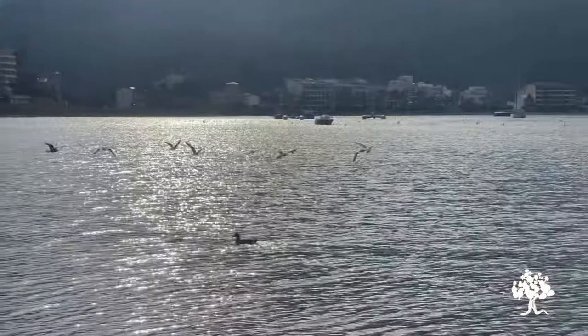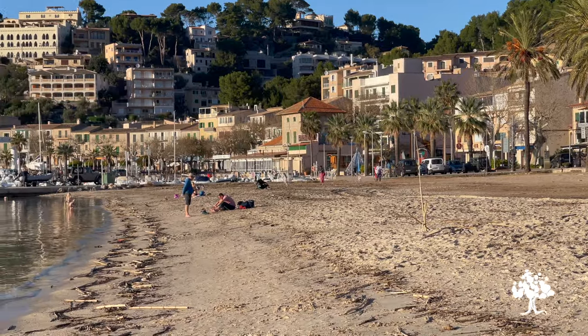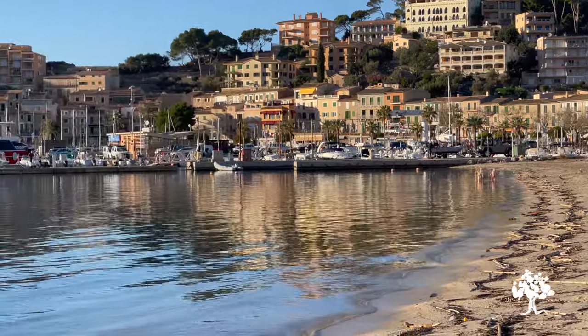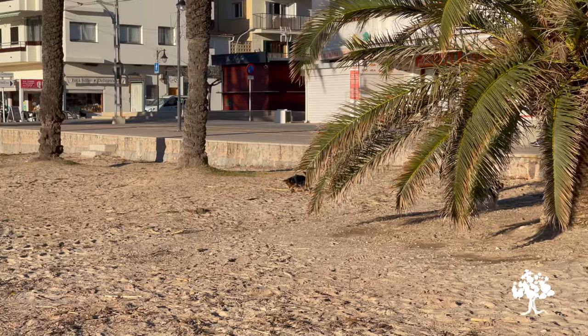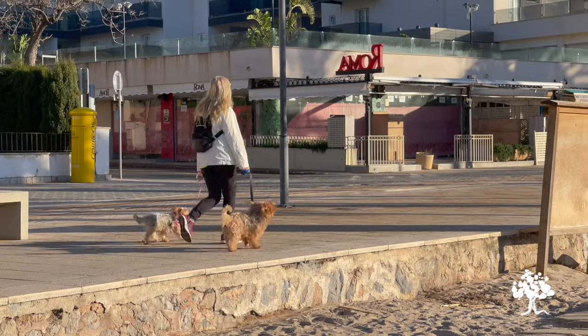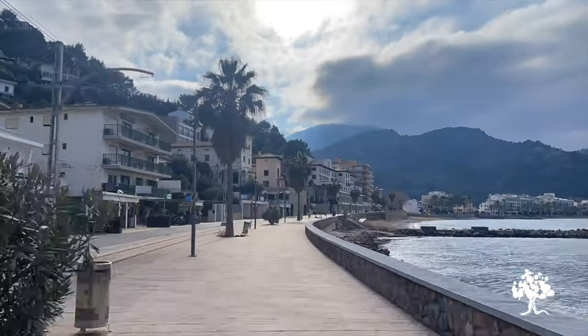Even behind me, you've got locals in bikinis on the beach, going for a walk, walking the dogs, because in the off season you can walk your dogs on the beach, whereas in the summer they prohibit it. But in the winter, because the beaches aren't being used that much, they allow you to come and walk your dog. So it's really lovely for that. I have a dog and it's fantastic.